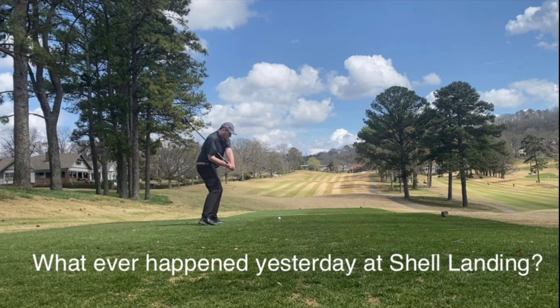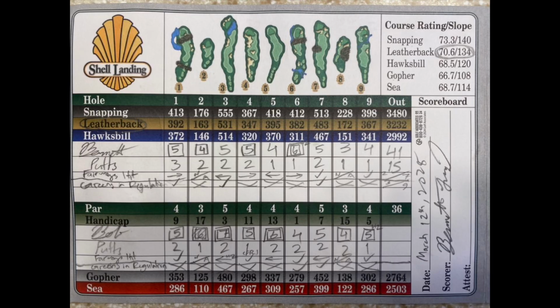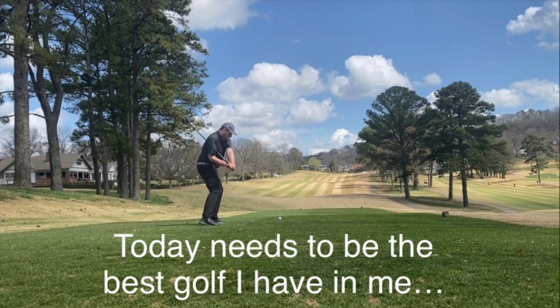Something else I should let you guys know about is our status on the Southeastern Spring Swing 5th anniversary. We went 80, 81, and then yesterday at Shell Landing, 84. Yikes. That is not what we needed. Cannot get away with that.